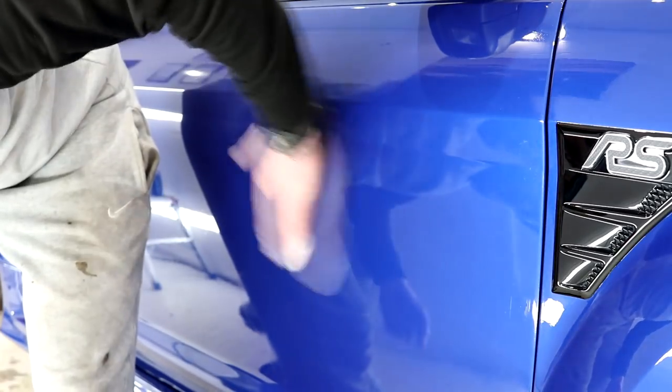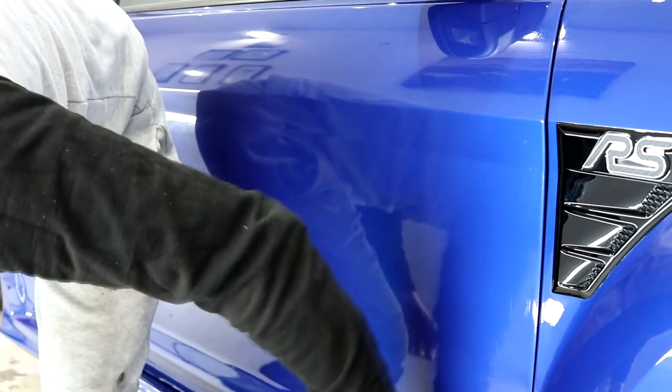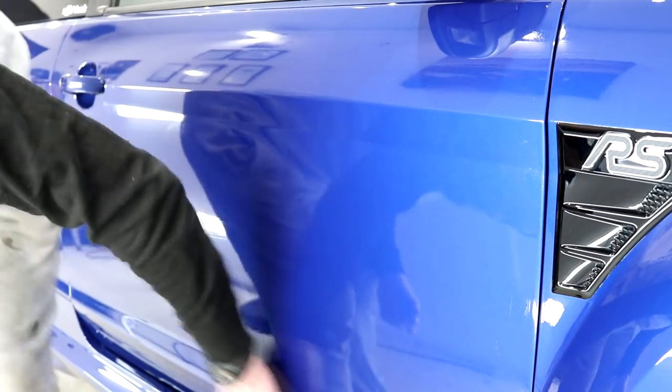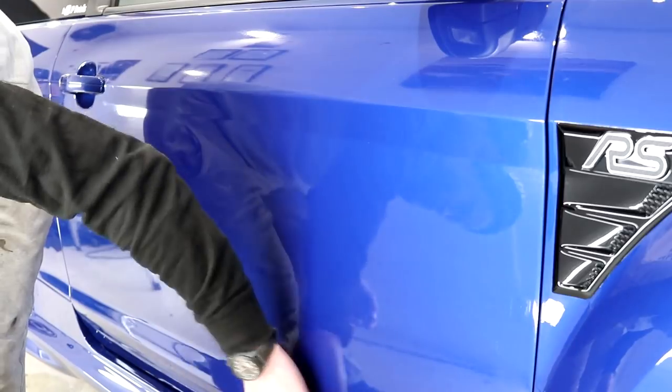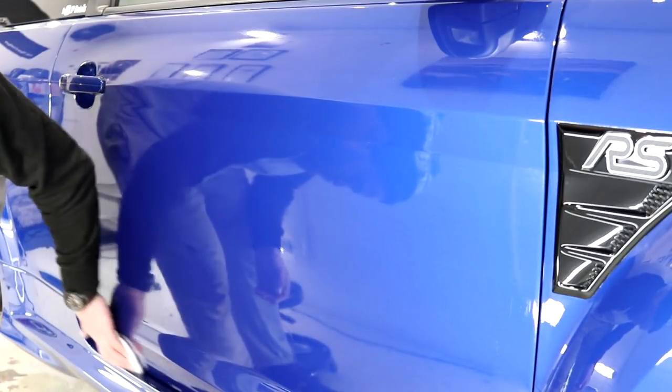Although by doing circular motions, it does allow you to spread the product a little further, which isn't a bad thing, and this is mentioned by Gtechniq. Going forward, the amount of ceramic that you add to the pad is going to depend on the size of the panel that you plan to treat.